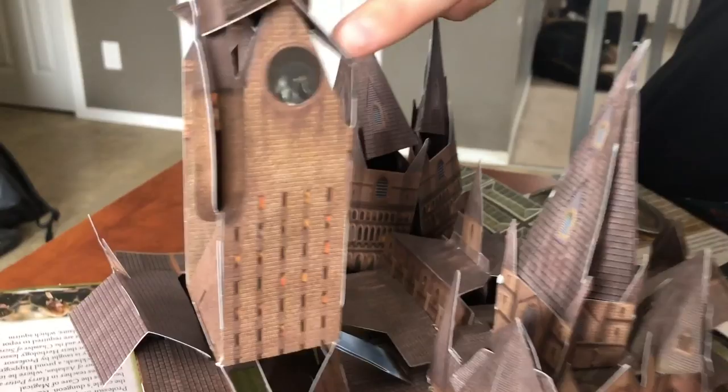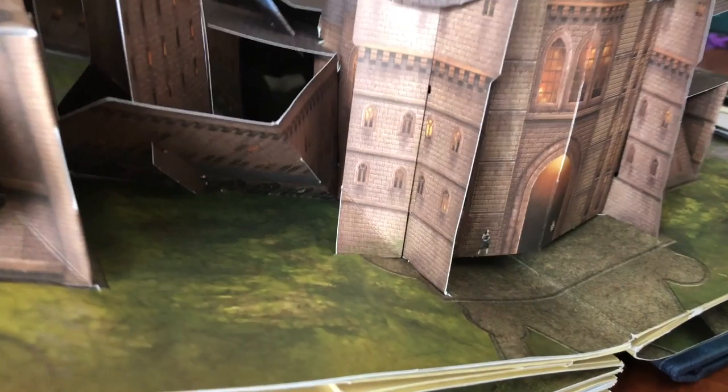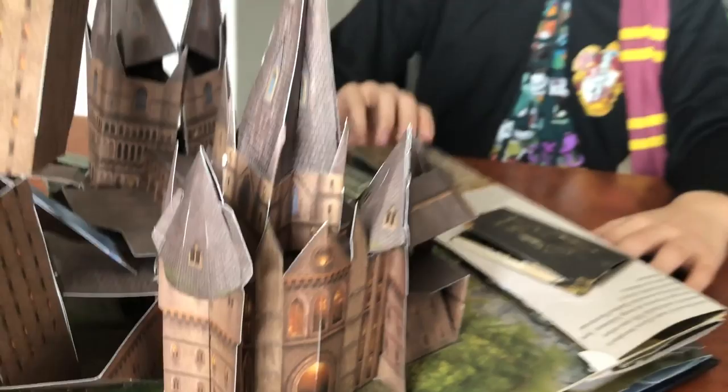boom! Snape killing, well, avada kedavra-ing, which is basically killing Dumbledore. It's cool how you have little people in it, too. Next page, the Quidditch.